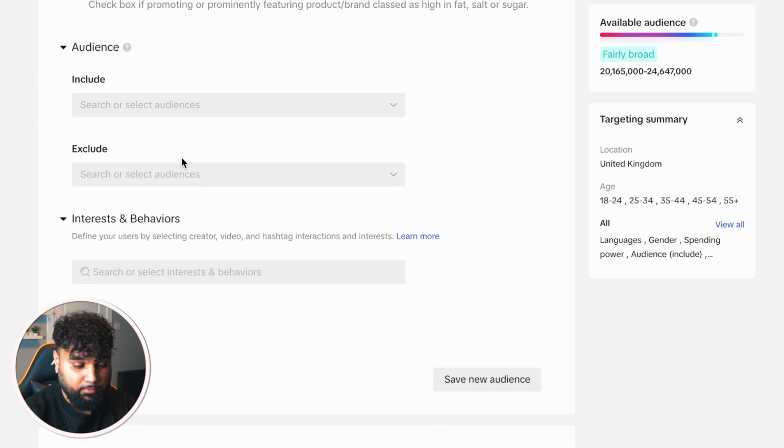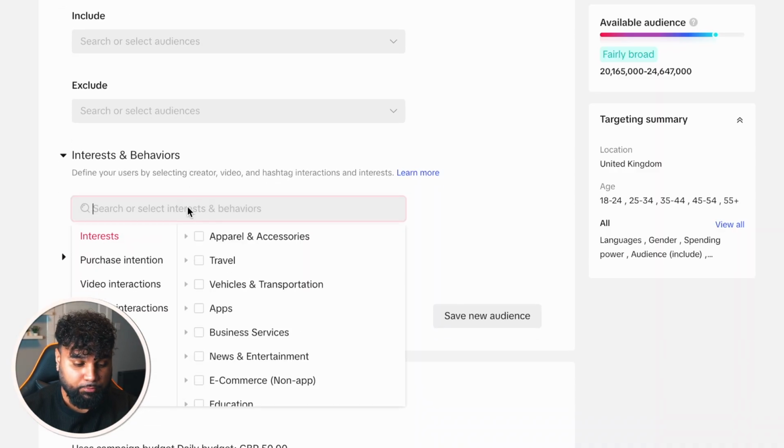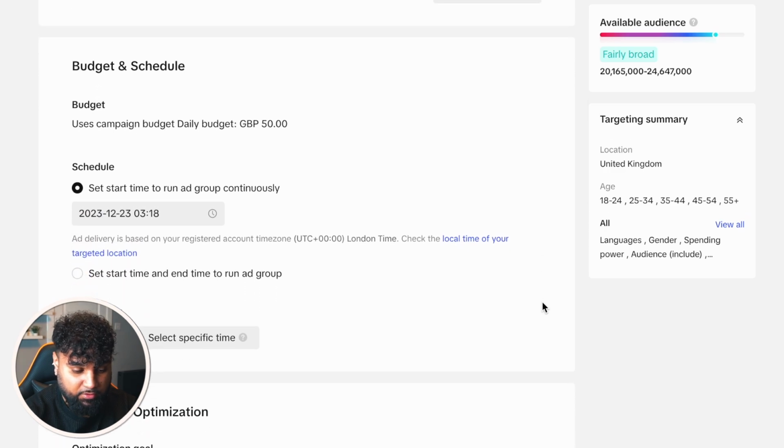Now if we scroll down, we'll see something that says audience, where it says include or exclude. Again, I'm not going to touch this because I'd rather TikTok figure out my audience. Now where it says interests and behaviors, you can always put certain interests. However, again, I'm going to leave that blank. Device, I'm also going to leave blank as well because that doesn't really matter too much.